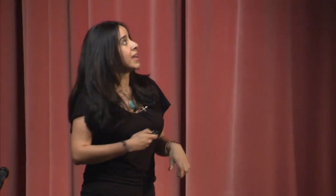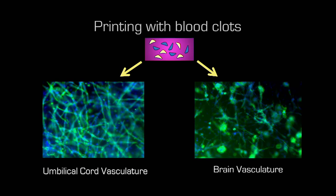And so this is great because printing with a blood clot allows for the cells to have a temporary home, and the cells know, hey, we're in a blood clot, we've got to fix this environment, and then they make that home their own home. And that's great because the cells, or rather the vessels, are different depending on what organ you're looking at. So the picture on the left shows endothelial cells, which again are the cells that form blood vessels. And these endothelial cells come from umbilical cords. And so they form a very different structure.